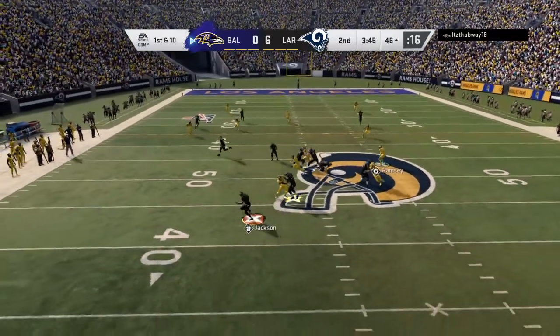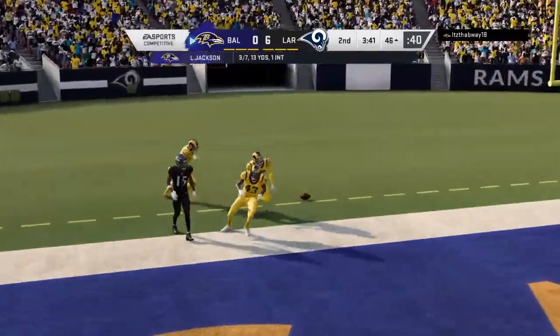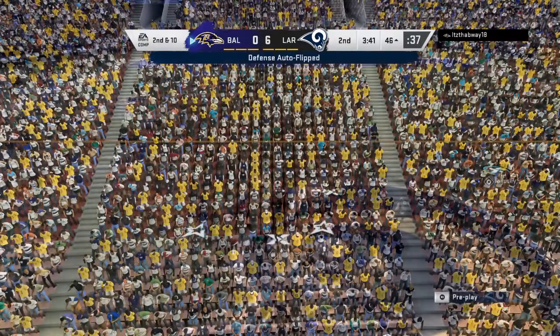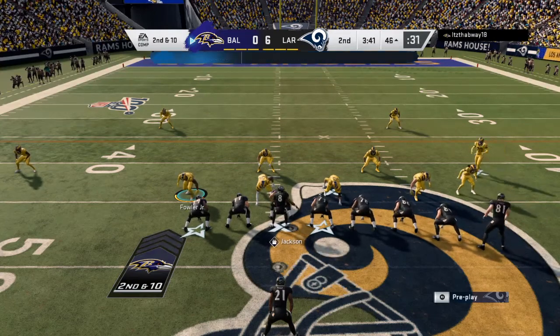Throwing on 1st down, it's Jackson being chased out left. Towards the end zone for Brown. And that'll wind up incomplete. Try to give his man room to run under it, but it's 2nd down. An incomplete pass on 1st down. That leads to a 2nd and 10.